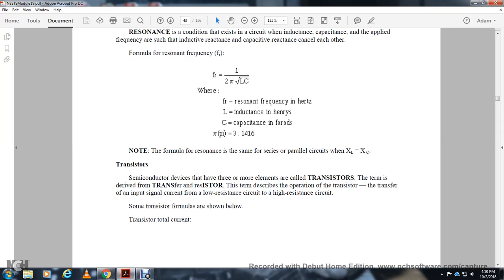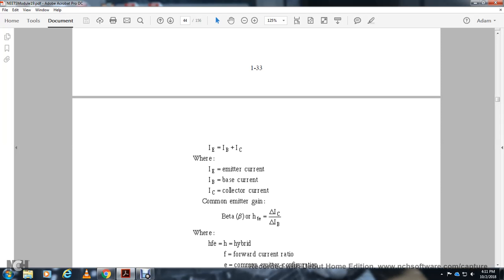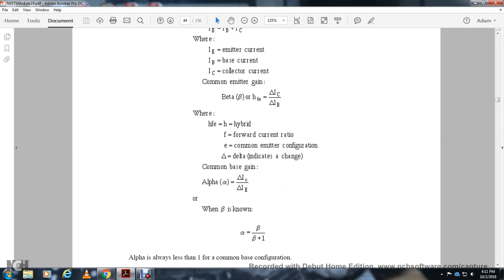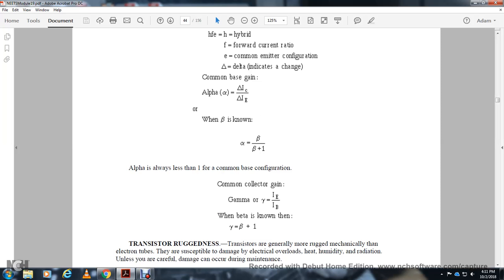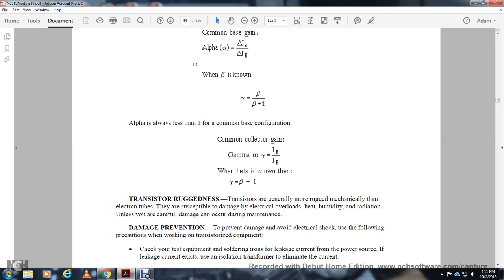Some of the transistor formulas are shown here. Transistor total current: the emitter current is equal to the base current plus the collector current. The common emitter gain is equal to the change in collector current over the change in base current. The triangle stands for delta, which indicates change. Common base gain, alpha, is equal to the collector current over the emitter current, and is always less than one in the common base configuration. Common collector gain, or gamma, is equal to the change in amperes in the emitter over the change in amperes in the base, and gamma is equal to beta plus one.